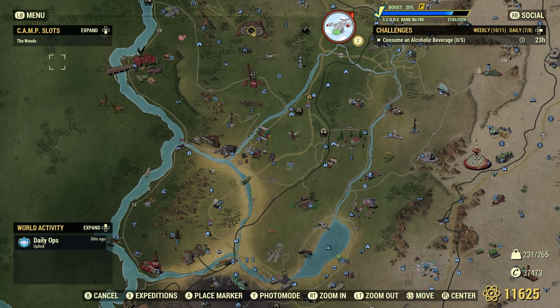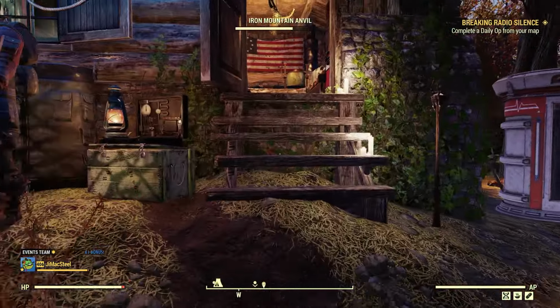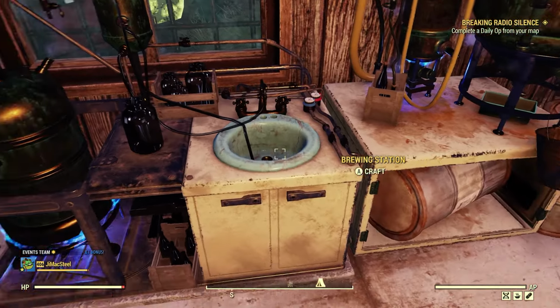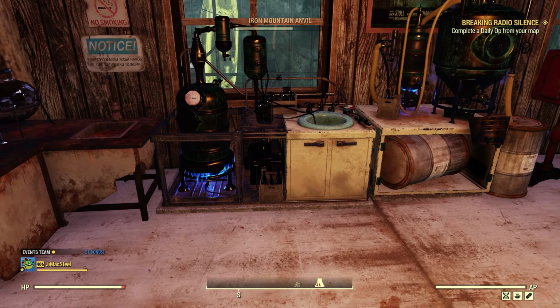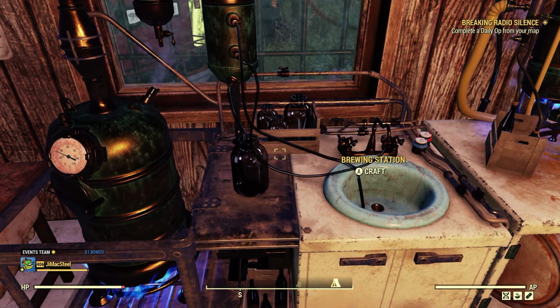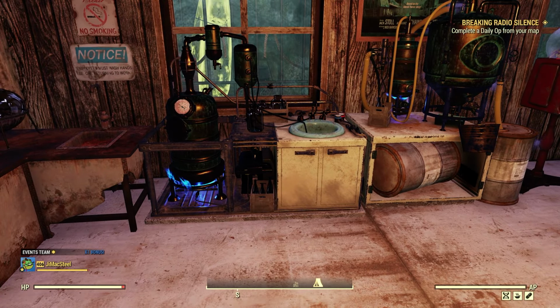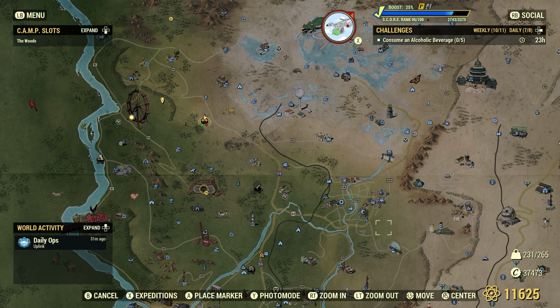Now, we can craft alcoholic beverages ourselves in the form of a fermentable beer. Let's go ahead so I can show you that real quick. So here's our brewing station. If you don't have a brewing station, they do have plans for this around the wasteland. Sometimes if I come across it, I'll sell it for cheap, or I'll just donate it in the donation box. But again, you get a hold of the brewing station or the fermenter chemistry station.